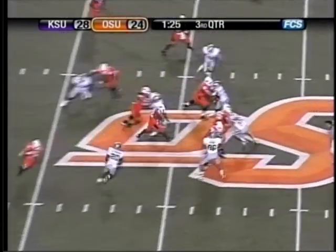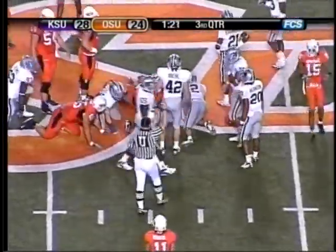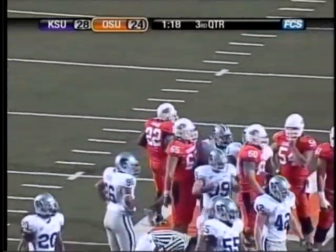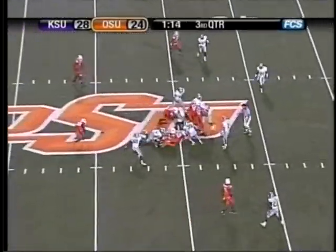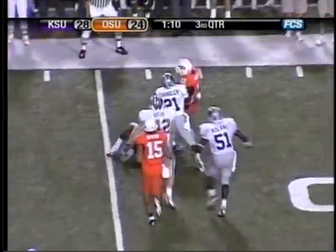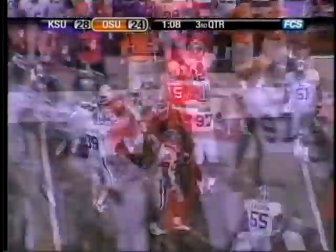Robinson takes a shotgun snap, hands it off to Savage up the middle to midfield and pushing his way into Kansas State territory down to the K-State 48. It'll be 3rd and 1. 3rd and 1, quarterback sneak. Robinson fumbles it. It's scooped up by Savage. Savage pitches it to Darius Bowman on the left side, and he gets the first down. Son of a gun, how about that? A gain of 6 yards.